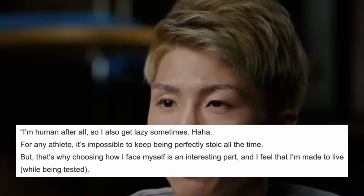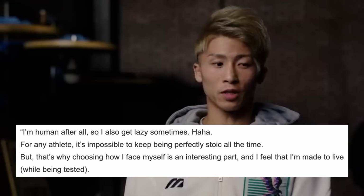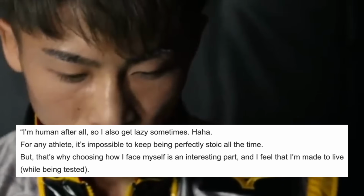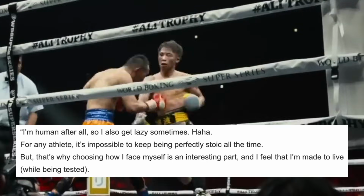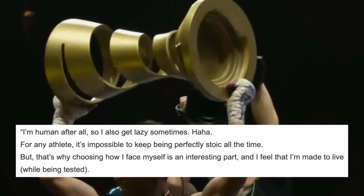That in itself is very interesting to me. It shows he is just like everyone else in a way. He even says, "I'm human after all, so I also get lazy sometimes. For any athlete, it's impossible to keep being perfectly stoic all the time. But that's why choosing how I face myself is an interesting part, and I feel that I've made a living while being tested.